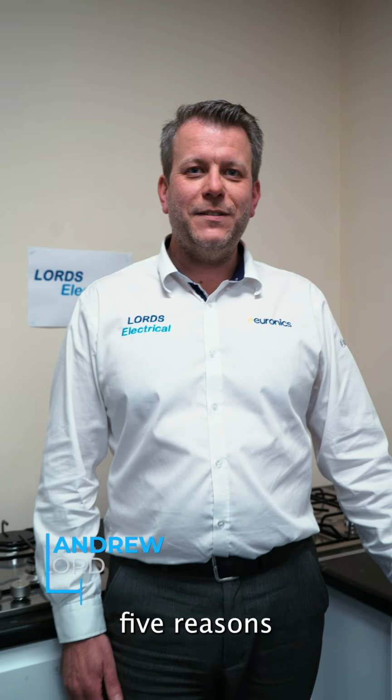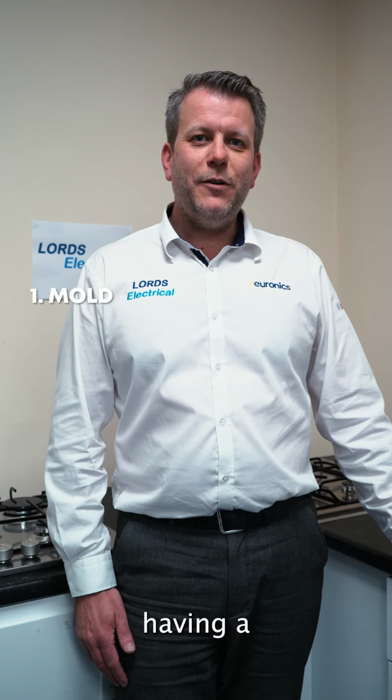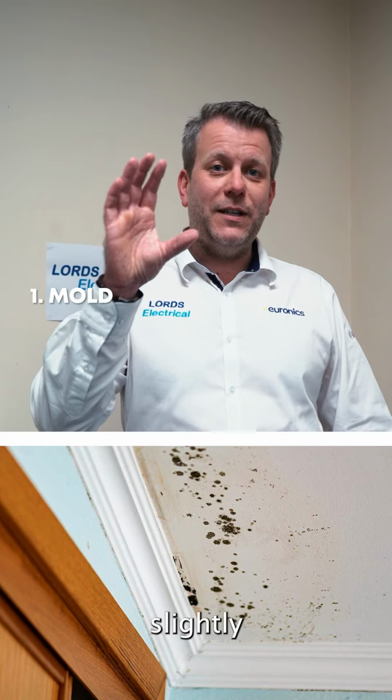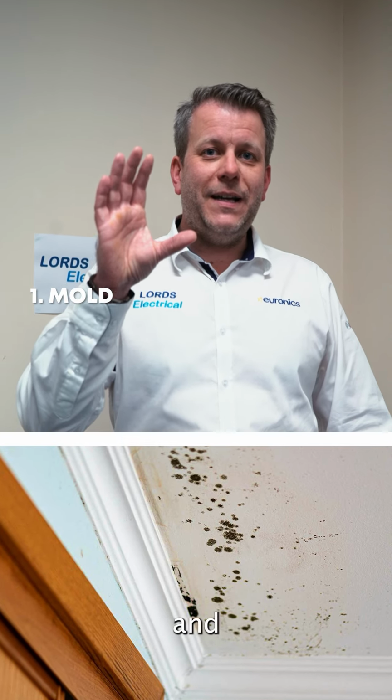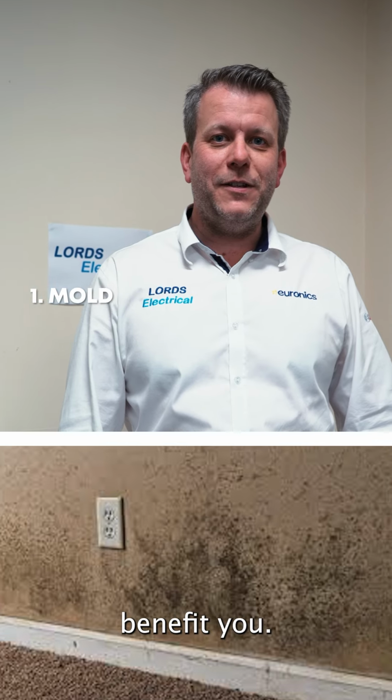I'm going to give you 5 reasons that using a dehumidifier could really benefit you. Number 1, have you got mold spots on your wall? These could be little black spots or even slightly larger spots on your wall. And if you have got those, there's a good chance using a dehumidifier could really benefit you.